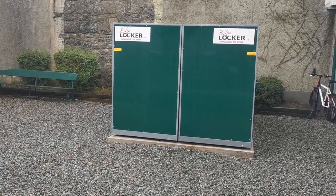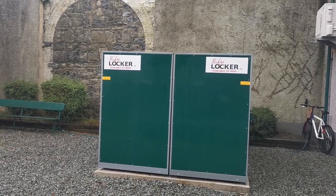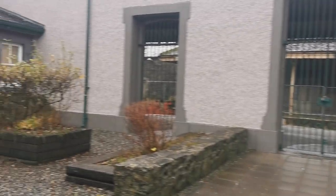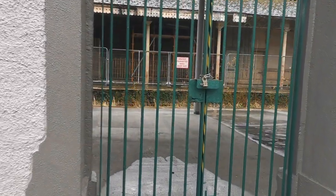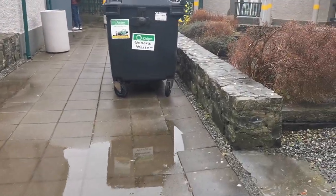Something that I don't think any other Irish Rail station has are bike lockers. There are bike lockers here at this station, bikelocker.ie. Very good. They also have them at Heuston, I believe. That's the only other station I've seen them at. Here are the old platforms, Athlone to Mullingar line, which used to be the main line to Dublin, of course. And you can see down here there are bins.